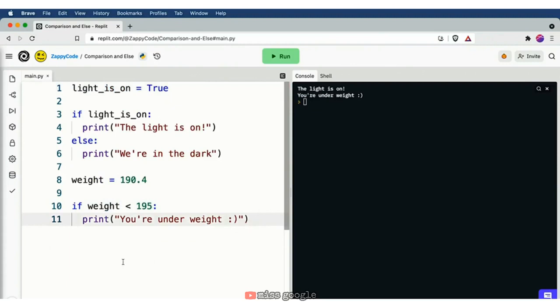So as you can see here, we got the if the weight is under 195, there's all sorts of comparisons that we can do. We can say if it's less than or equal to, so that if it's 195 exactly, that's also included. We can go the other direction. We can say greater than or equal to. If we do two equal signs, that means if weight is exactly equal to 195. If we do an exclamation point and an equal sign, that says if these two things are not the same. So you kind of see how we can use these different comparisons to really make our code come alive and do different things.